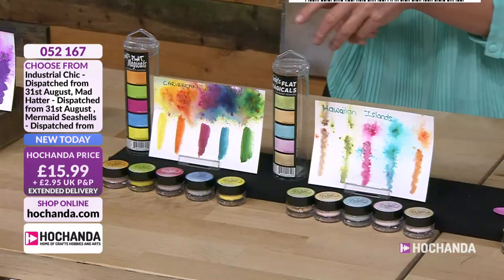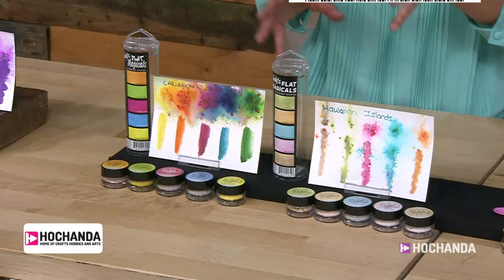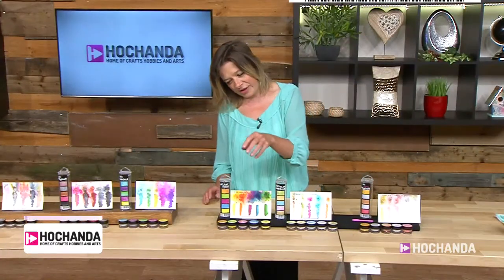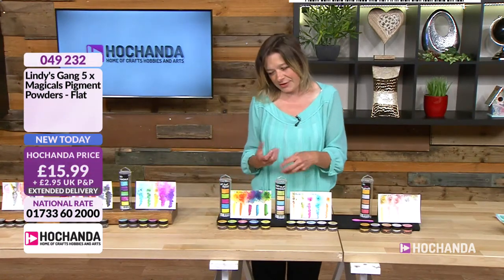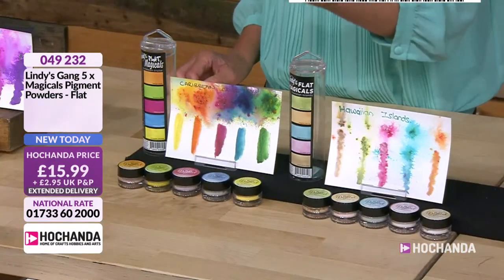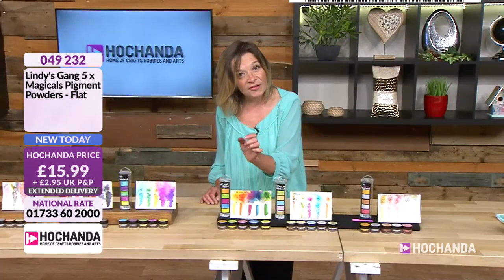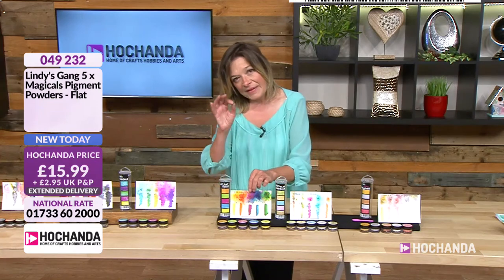Okay, next. So, now we're talking different item numbers. So they were all one choice. We've got a different item number for these choices. Again, oh, there's so many choices in there. I'm so sorry if we're bombarding you with choices. So this one, you're still getting five of them and it's £15.99. But this time you've got the flats. So that means it hasn't got that shimmer.